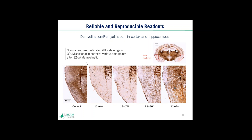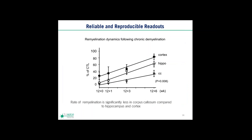At 1 week after, 3 weeks after, 6 weeks after, you can see the myelin coming back. So there is spontaneous remyelination in the tissue. Again, remyelination dynamics are important. When we look at how spontaneous remyelination happens in this model, the top line here is cortex. After 12 weeks of demyelination, it goes down to almost 20% of normal, and comes back to 80% in 6 weeks. In hippocampus, it goes to almost 5% or so, and comes back to close to 50%. However, in corpus callosum, it goes down to less than 5%, but at 6 weeks, it's still only around 20%.